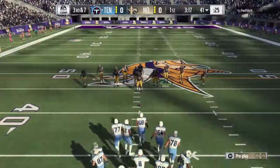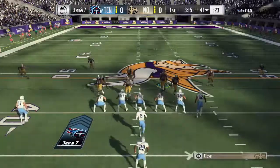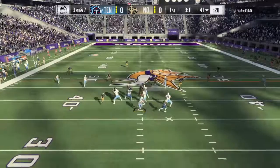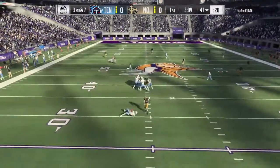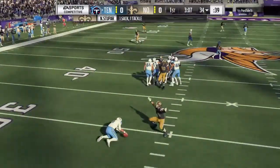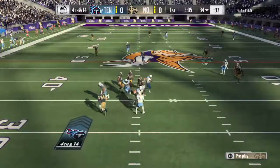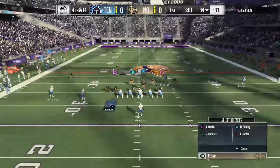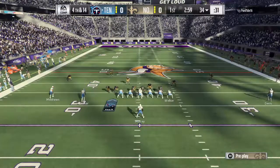And the defense searches for one more stop here after the run on second down. On 3rd down, Mariota under a heavy rush, and down he goes. Nate Stupar with a big-time sack on 3rd down, and it'll be a loss of 7.